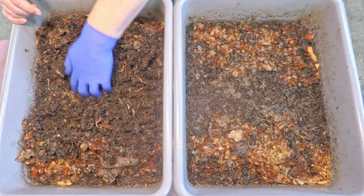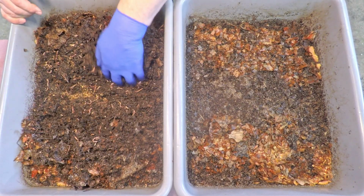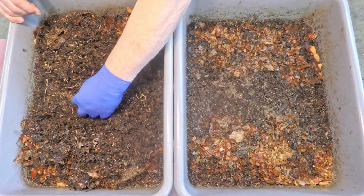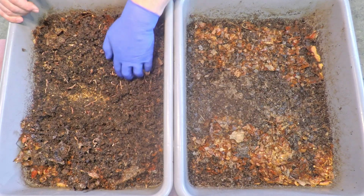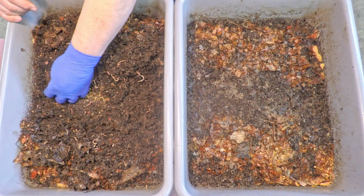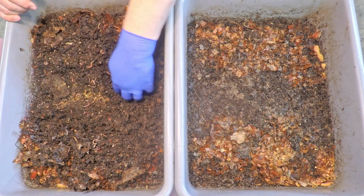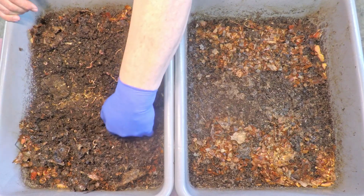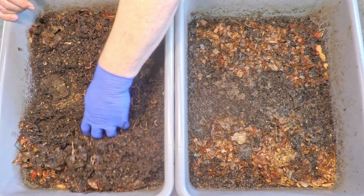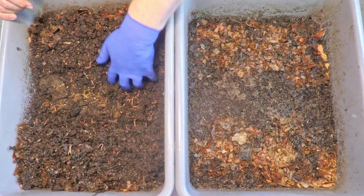So out here on the surface, I believe I'm already beginning to see some signs of the ground up corn cob. All these little light colored fragments, I believe, are that. And I'm already seeing a little portion of the wool sweater over here in bin number 1. Not too surprising, I suppose.